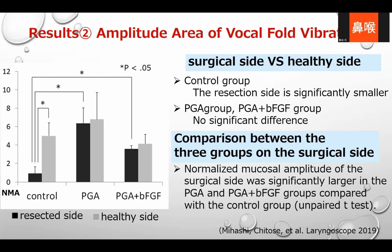However, in the PGA and the PGA with basic FGF groups, there was no significant difference between the resected and the healthy site. In comparison between the three groups on the surgical site, the normalized mucosal amplitude of the surgical site was significantly larger in the PGA and PGA with basic FGF groups compared with the control group using the unpaired T-test.